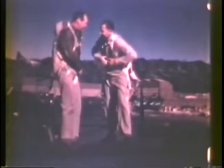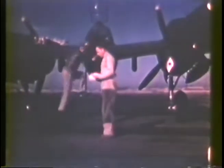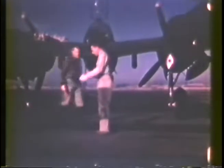Boy, if I'd known how easy that baby flies on one engine, I'd never have bothered. Well, it's not easy and it's not hard. Just know how to practice. Here, Bill, this will give you some idea of what I mean.